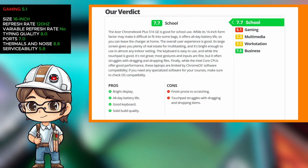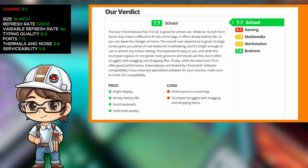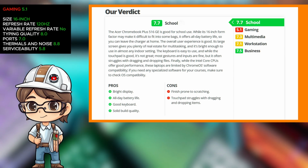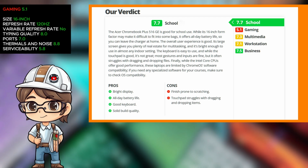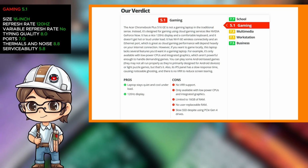Best Gaming Chromebook: Acer Chromebook Plus 516GE 2024. The best gaming Chromebook we've tested is the Acer Chromebook Plus 516GE 2024. Unlike our picks above, this device runs Chrome OS, an operating system that isn't typically associated with gaming. You can play mobile games from the Google Play Store, but the main focus is on cloud gaming through services like NVIDIA GeForce Now. Besides, this laptop only has integrated graphics, which aren't powerful enough to handle highly demanding games, and some mobile games from the Google Play Store might not run properly.